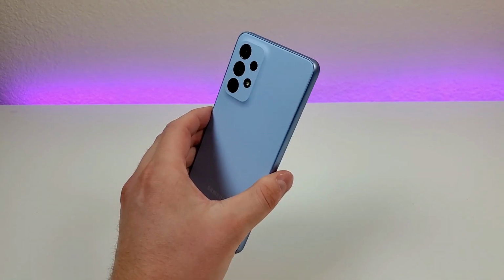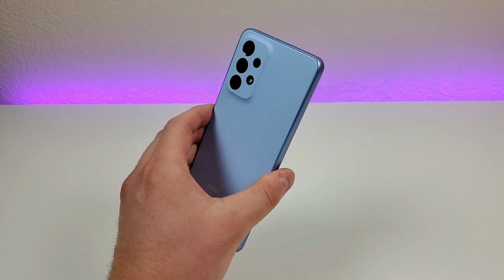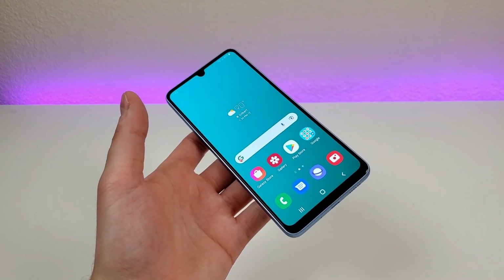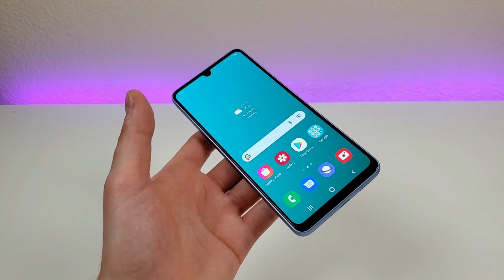But now that I've gone over my top 5 favorite things about this device, I now want to go over my top 5 least favorite things. Now, I don't think any of these things are necessarily a deal breaker for most people out there, but at the same time, I do think they are things that you will want to be aware of so that there aren't any surprises if you happen to buy this phone.